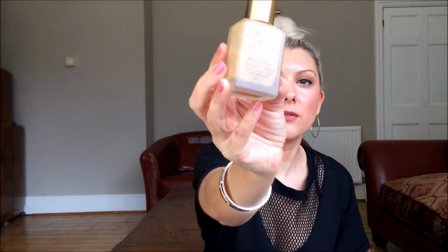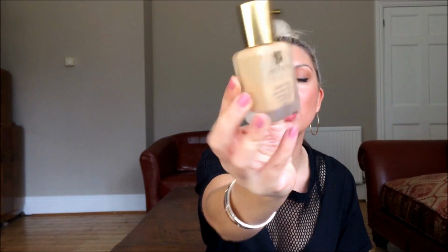And as you can see, I'm kind of halfway through with this one. This is a really good workday foundation. If you work 12-hour shifts, 8-hour shifts, long shifts, and you really don't have time to touch up your makeup or have your makeup slip away, then this is perfect. Apply with a damp beauty blender, so you're not having a big thick cake face. You just have a nice smooth layer that covers nicely, that lasts throughout the day.